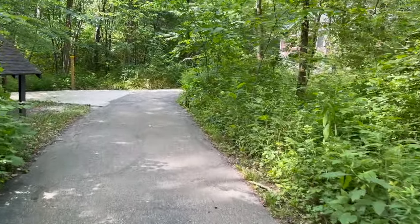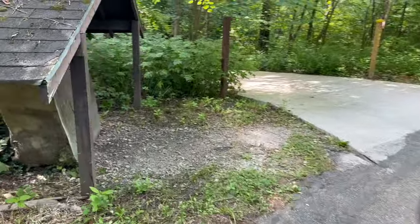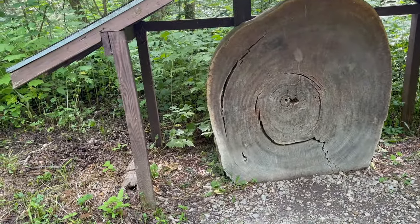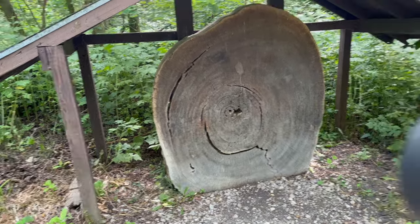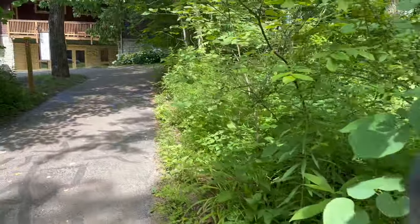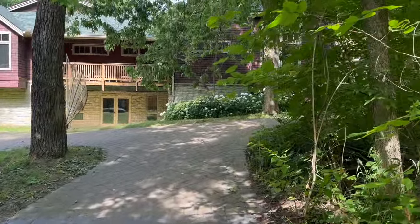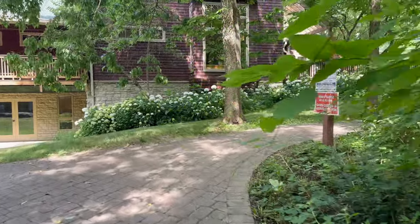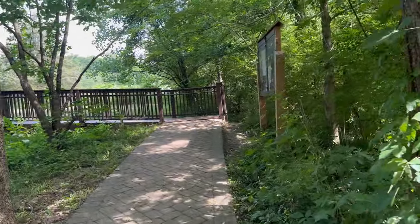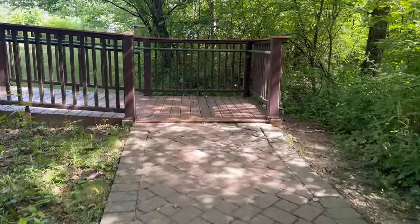And we are back to the nature center. Won't you see this tree? How old it is. Look at that. That's hundreds of years old. Amazing. We have so little nature left in the world. And the nature center. And that, my friends, is everything that I saw today. Perfect timing.